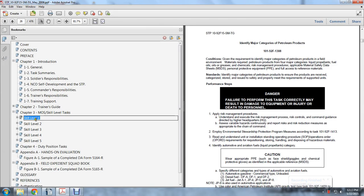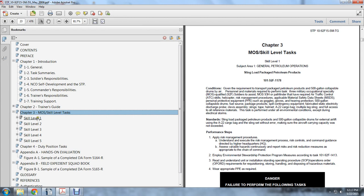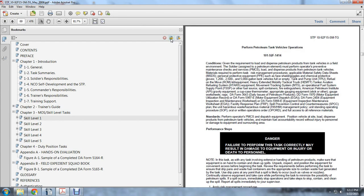Okay, skill level 1, chapter 3. Skill level 1, we're on page 69. Railroad tanker cars is what I think we just did.